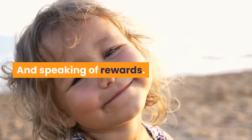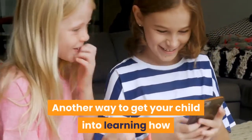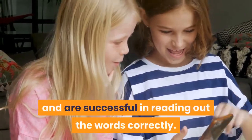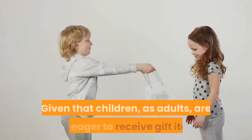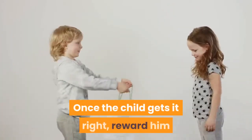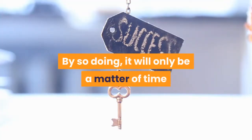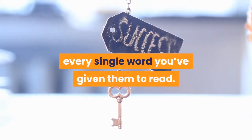And speaking of rewards, teach by barter. Another way to get your child into learning how to read quickly is by promising them rewards if they make an effort and are successful in reading out the words correctly. Put differently, you'll have to make them understand the gain that awaits their effort. Given that children, as adults, are very eager to receive gift items, they are going to try their very best and read. Once the child gets it right, reward him and challenge the kid to do more. By so doing, it will only be a matter of time before they'll become virtually familiar with every single word you've given them to read.